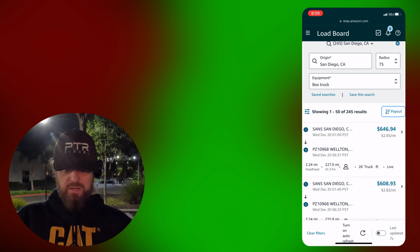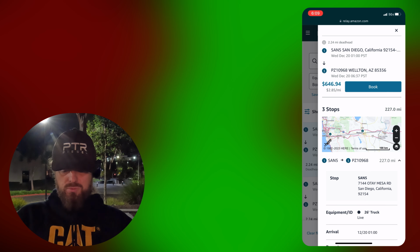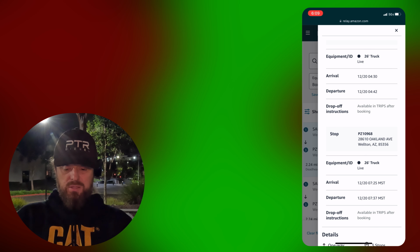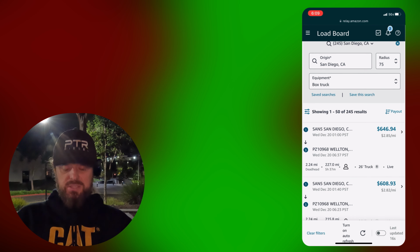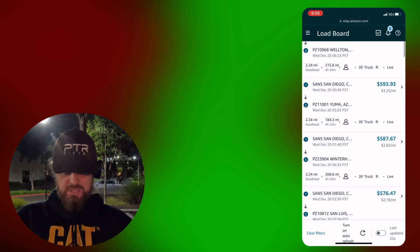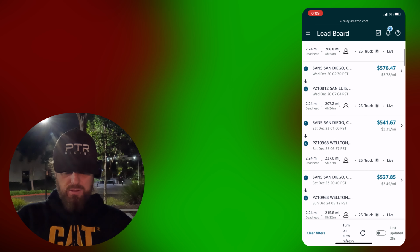You're starting at San 5, heading out to Calexico, and then over to Welton, Arizona. We'll tie that back into Yuma, because it's got to be close to Yuma. I'm not familiar with that city, but that's like top payout, $500-$600. Let's see if there's any place other than Welton.